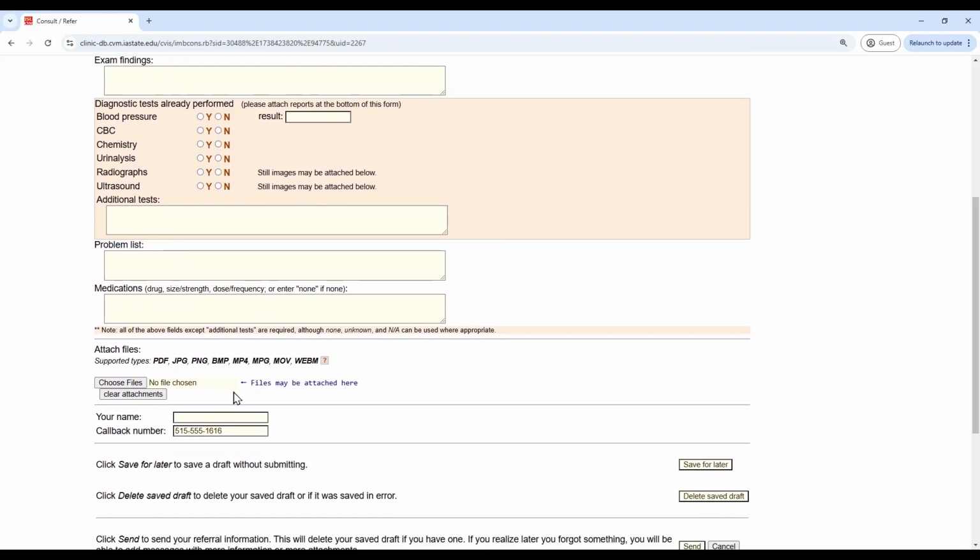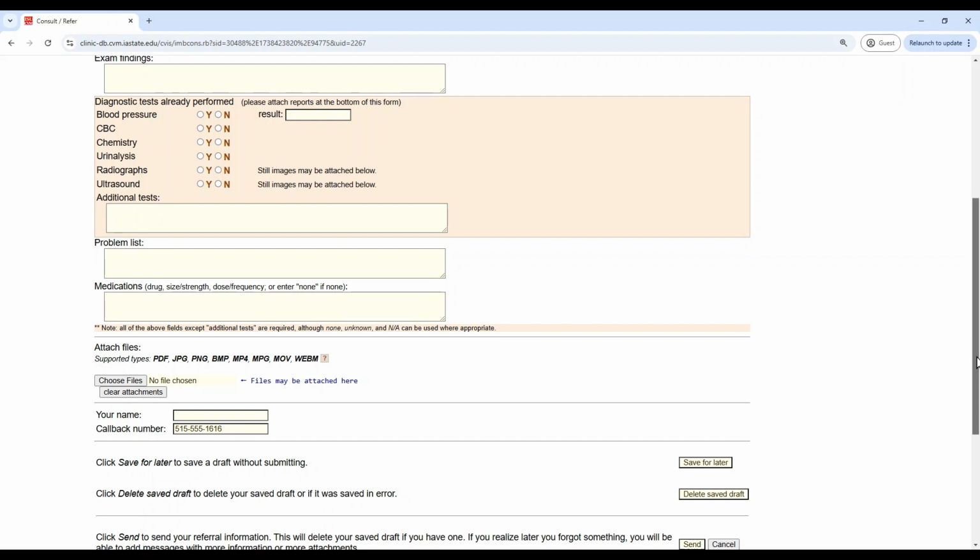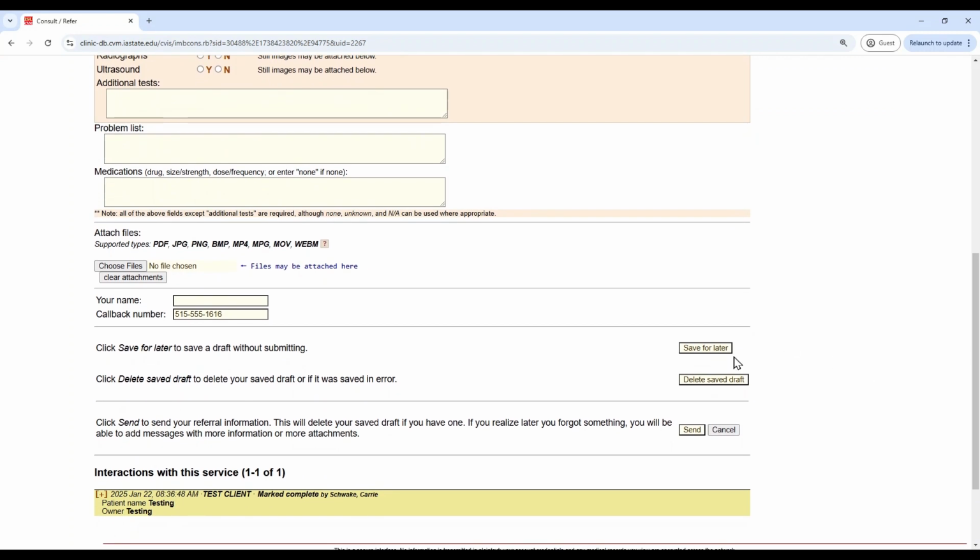There's an area down here to attach files. So this is where you can attach the patient's medical record, which can include lab work or any imaging such as radiographs. Here we ask for you to input the primary veterinarian's name and preferred callback number. That way, if we have any questions regarding the referral information or after the pet arrives, we know who to contact. There's an option to save the draft for later if you need to come back to it.